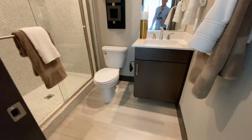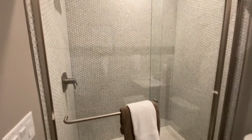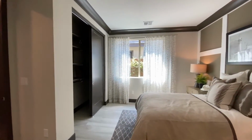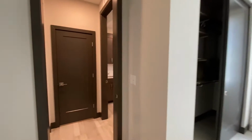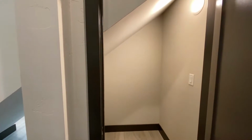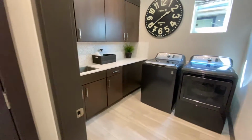So you have your vanity, toilet. Really like this mosaic. Again, it is a hexagon. It's actually stone. It's not just that fiberglass stuff. Big window. Very, very nice. Coming straight across, we have our coat closet, Harry Potter room, storage. It's decent size. Again, it's not going all the way under the stairs because of how much money they put into them, so you lose that for the aesthetic reasons.